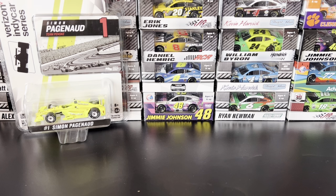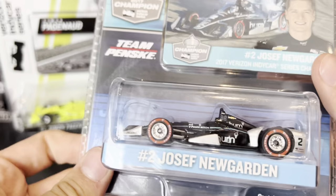What's next? I guess the new Joseph. Again, I'm not even doing a review on this, so I guess I can spend a bit more time on this. The card is very well done. I really like this.